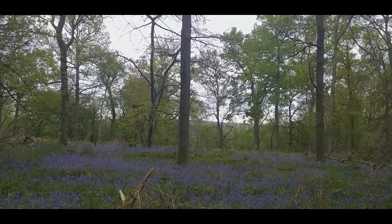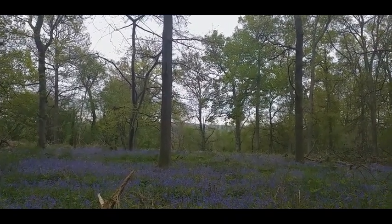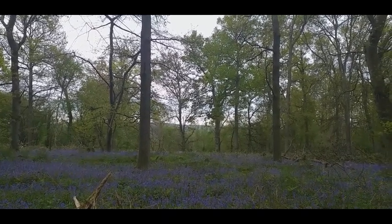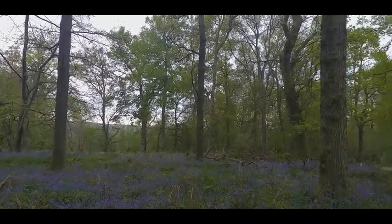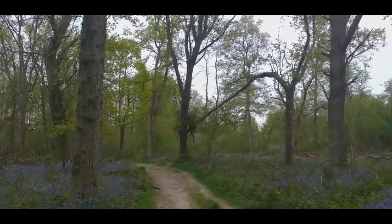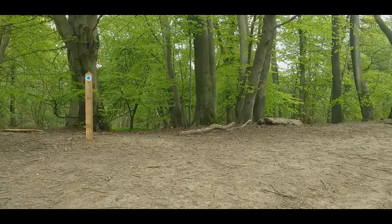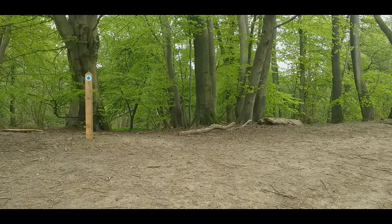We can now see the other side of the valley through the trees, and the bluebells are on both sides of the path. And as we come down the slight incline, there's a sign for a bridle path to go straight ahead, but at this point we turn off to the right.